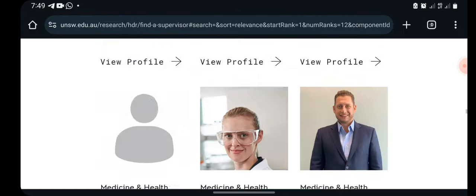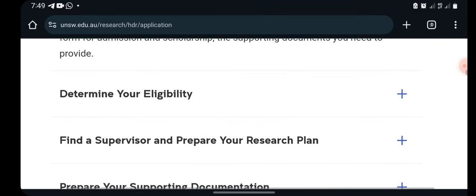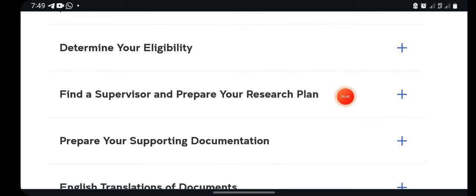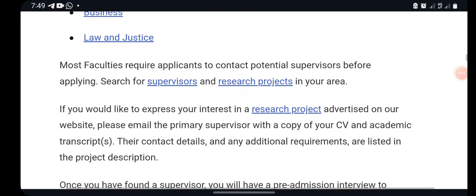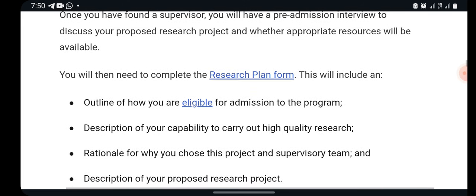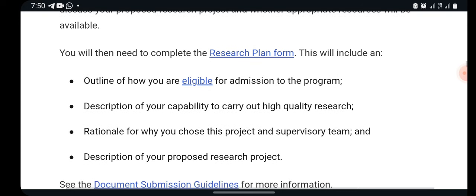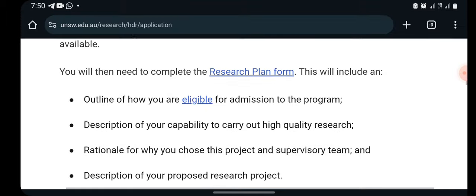So that's the first step that you need to participate in this scholarship. Okay, so once you are able to actually get a supervisor for your project, then you know that you've fulfilled this first step, which is finding a supervisor and a project, then writing out your research plan and all of those things. So it is at the point where you are reaching out to the supervisor, you let them know your research plan and all of those. Okay, outline of how you are eligible for admission to the program, description of your capacity to carry out research. So this is actually all you need to do.